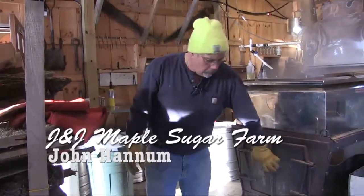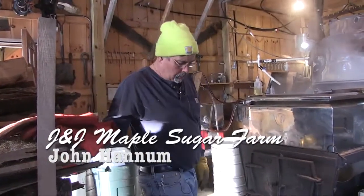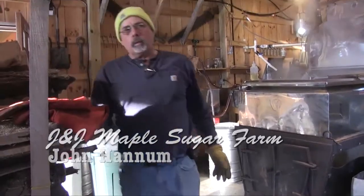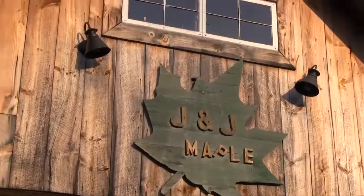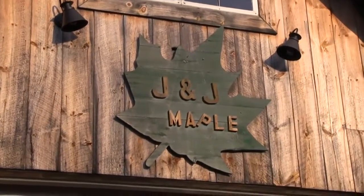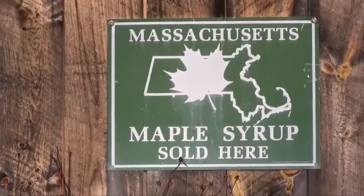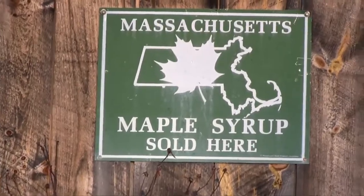Well, last year we made 400 gallons of syrup and sold 10,000 gallons of sap. So we're right around 600 gallons of syrup. It started as a hobby, and I guess it's like 12 hours a day, 7 days a week out here, but that's just the way it is.